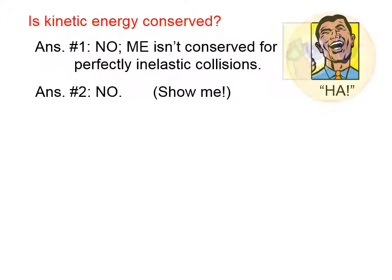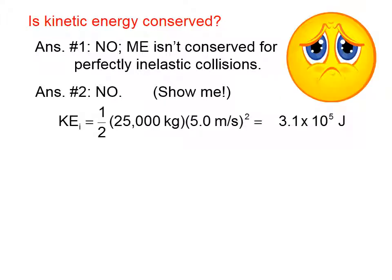Why don't you show me that? Here's the initial kinetic energy. Recall that at the beginning, only car A is moving. Car A has a mass of 25,000 kilograms and is moving with a speed of 5 meters per second. Car B is not moving, so it doesn't have any kinetic energy. The formula for kinetic energy is 1/2 times m times v squared. So there are those terms. 1/2 times m times v squared comes out to this number, 3.1 times 10 to the 5th joules.